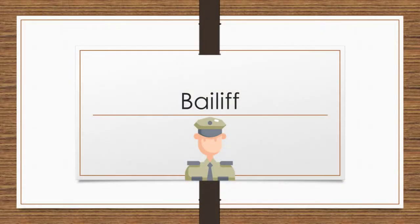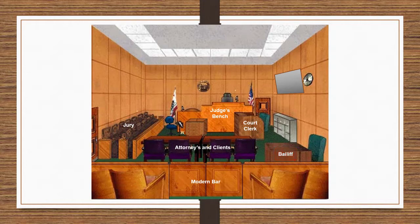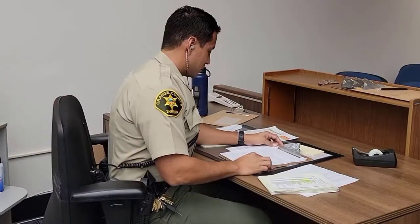The bailiff, who is also here in the court, is usually the first person that people coming into the court would see. They make sure there's order in the courtroom. They make sure that the rules are followed as far as the courtroom procedures, and if any jurors or guests to the courtroom have questions, they would field those questions and make sure that they directed them to the proper locations or answers that they might need. They are also, of course, here to keep the court safe and to keep everybody that comes into the courtroom safe as well.